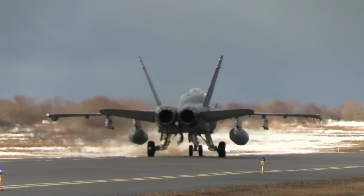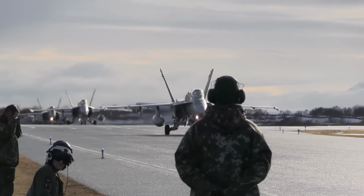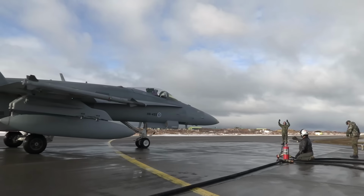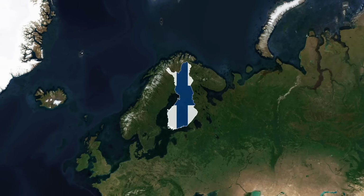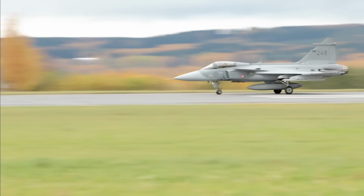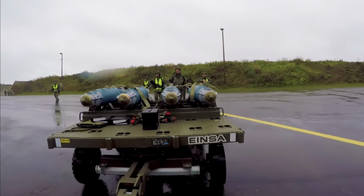After Russia's illegal annexation of Crimea in 2014, Swedish Air Force commanders began to reconsider their defence strategy, especially concerning the reintroduction of road bases. Sweden was invited by Finland to allow JAS 39 Gripen fighters to take part in the 2015 and 2016 Finnish Air Force road-based drills. This footage is the third joint Finnish and Swedish large-scale road-based exercise, recorded in Finland in 2017.